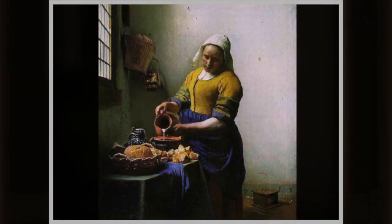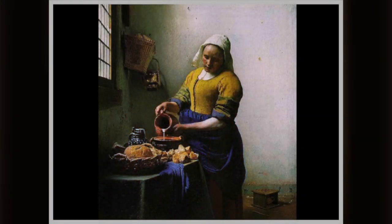So this is another painting that was inspired by Martin Luther's teaching. This is the first time we see ordinary tasks, and this is an ordinary girl. It's called The Milkmaid. She probably wasn't actually a milkmaid. She happens to be handling some milk. I think she's making bread pudding.